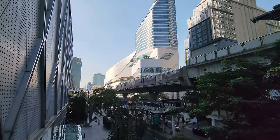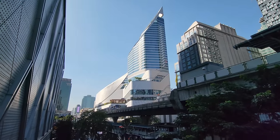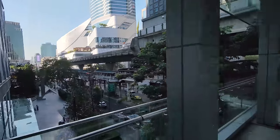You have a nice view of the Central Embassy Mall. And sometimes you're lucky, the train goes exactly at the right moment.